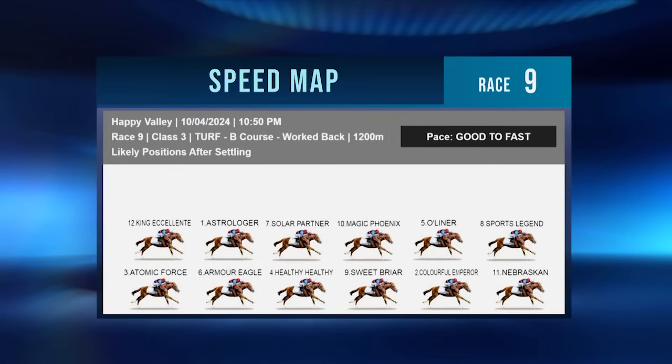Yeah, look, it's a tricky speed map, this one, because there's plenty of pace in the race and there's a whole lot of horses that could lead. Nebraskan, a 1,000-metre leader in Australia before he got here, both starts, and he hasn't been let go in his trials here, but he has jumped really well in all of them. So he's going to be right there. Sports Legend jumps well. He'll come across, I think, with Nebraskan. O-liner, with blinkers on for the first time, likes to lead. Magic Phoenix has led in the past, and Colourful Emperor's led, but he let the speed go. Healthy's another one that's led, so they might try and push up with him, which just could put a little bit of a horse wide there, so we'll see what happens.